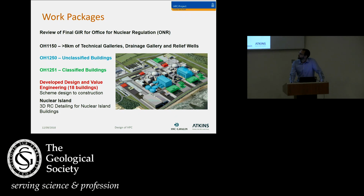2 main packages for the conventional island, so not actually the nuclear reactor, but you've got the unclassified buildings and the classified buildings. They are colour coordinated, so as you can see here, the blue buildings as the unclassified include sort of the turbine island, and the classified include sort of the heat sink and structures that do need to be fully seismically qualified. There are different grades of seismic qualification that are required.